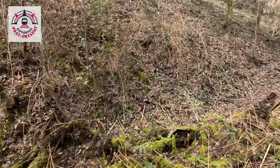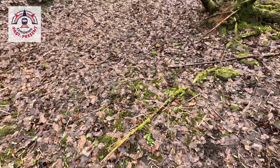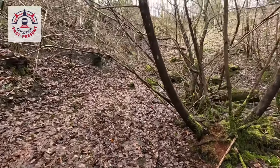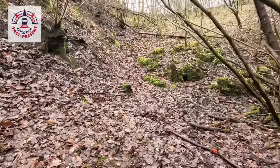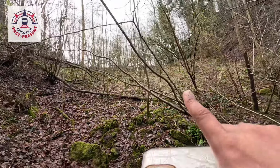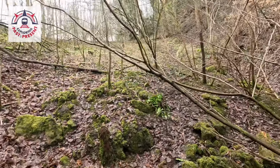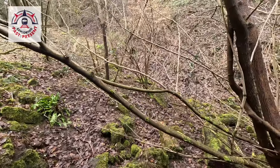So you can clearly tell this was a cutting. Now it does look like we are a lot higher than railway track level. Now what you can see right here is where a bridge has been filled in. So when we get up here, which I'm gonna have to climb up, we're gonna come towards a bridge that you can clearly see has been infilled before it gets to the Rochdale Road halt.